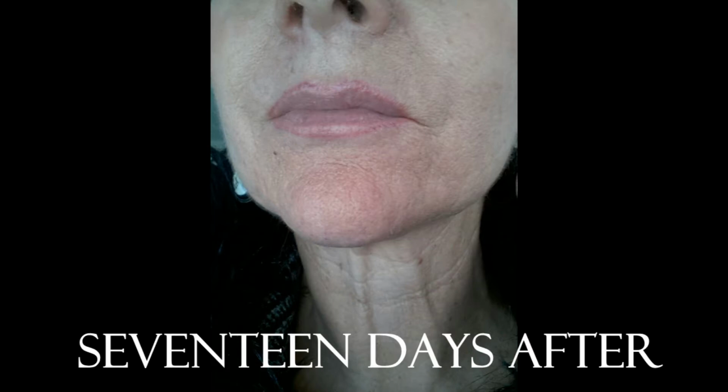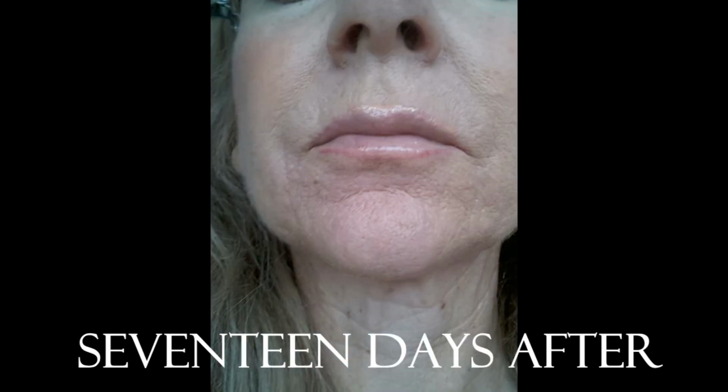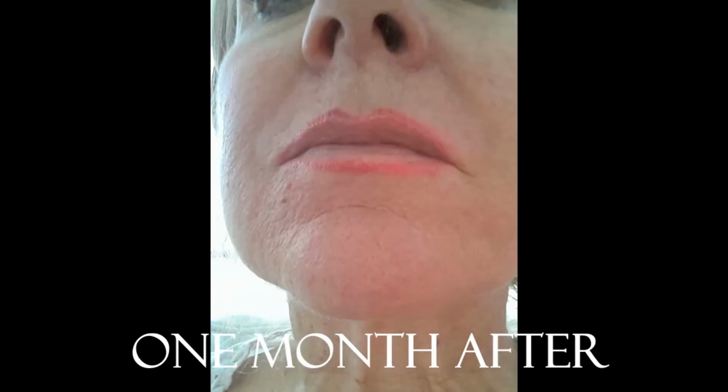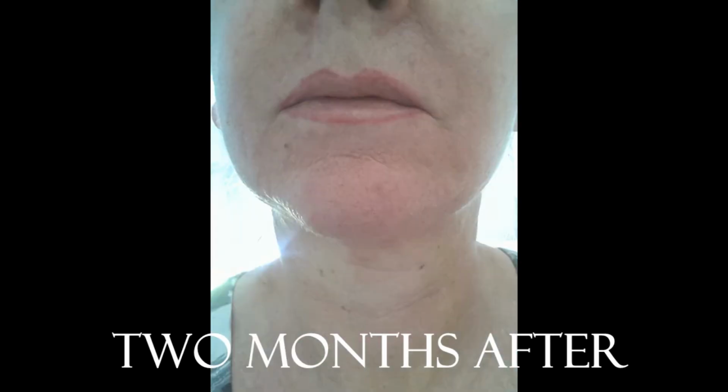It becomes harder and harder to tell where the treatment was carried out, and this is exactly what is expected after these treatments. There's also the advantage of placing the spots randomly, so that even in certain cases it's not possible to see any pattern of treatment and so on. And the area keeps changing over time. It keeps improving over the long term and over weeks and sometimes months, and this is 2 months after the treatment.